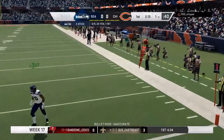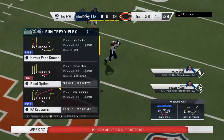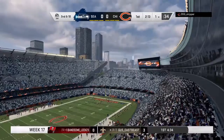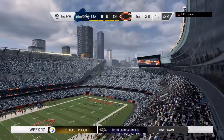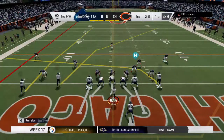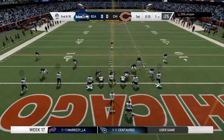And now a throw on first down there, but it's incomplete. He was trying to get it to Rashad Penny, but it's going to be 2nd down. Certainly looked like maybe his 3rd or his 4th read on his progression. Just trying to find his outlet man that time. Ends up leading him just a bit too much. An incomplete pass on first down. That leads to a 2nd and 10.